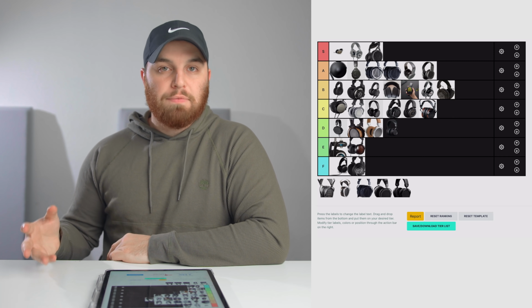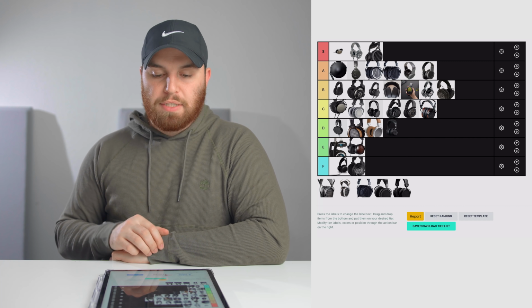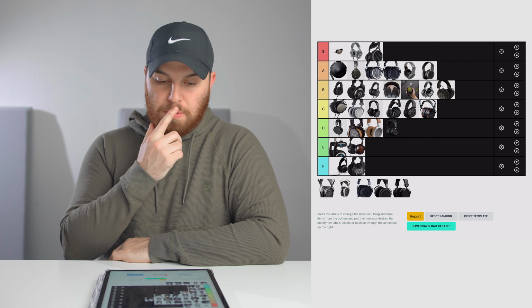Okay, DT1990, I'm going to put that in B tier. I think it's an incredible headphone, especially for studios. It's a very ultra specific headphone. The Tigers are also pretty good, but I haven't reviewed those yet, so I didn't put them on the list. And then we have a bunch of Hifiman headphones and one Odyssey headphone left.